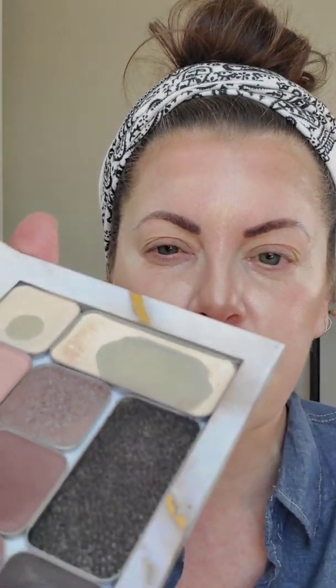I'm going to take this color right here, which I can't remember what it's called. I think it's called Bend and Snap. Nope, it's called GG. It's one of those colors though that works on everybody. I'm going to use my finger. I'm going to pat it on my lid. It has a little shimmer in it, and I noticed that when I put the shimmer on with my fingers, it just gets a little bit more intensity to it. So I like to do this part with my finger. And then I'm dabbing it just a little bit above my crease too.